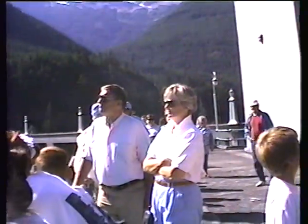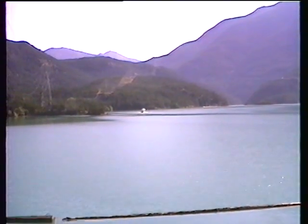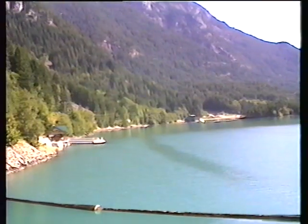All the workers up there have to commute, and they keep power boats inside that green boathouse, and they go up there every morning and come back every evening. Now, to the left there is a fisherman's tug, a ferry that comes up here at Diablo Lake and leaves every day at 8:30 and 3 o'clock, carrying people up to the Ross Powerhouse. Then for a portage fee, you can have the Ross Lake Resort meet you at the bottom with flatbed trucks, and they'll carry your gear up onto Ross Lake.